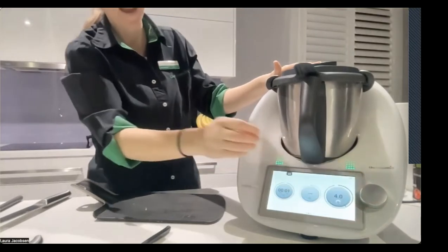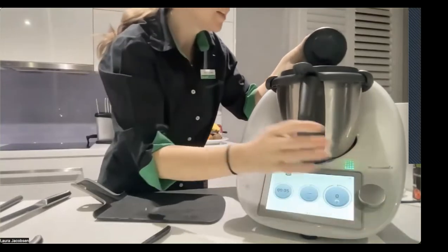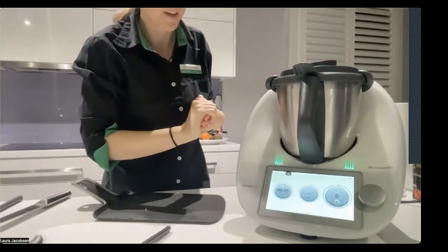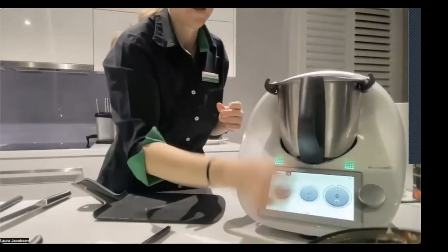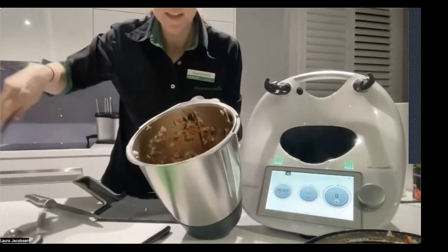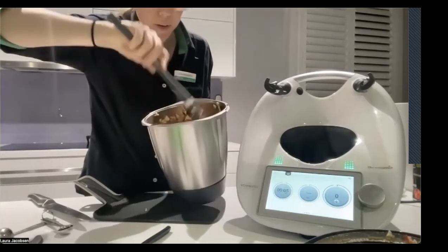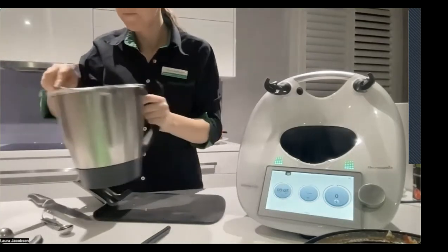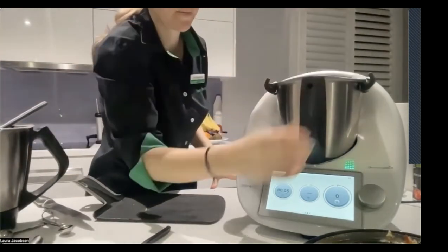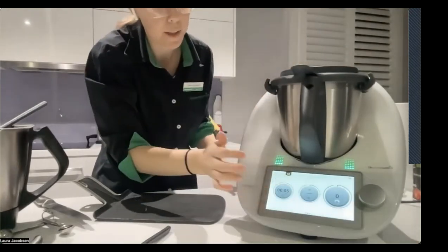Because I don't care that they look perfectly arched or cubed. I just want them to be bite-sized. That looks pretty good, actually. So that was a few seconds. I can show you what we've got here. Nicely diced. Kind of make sure by just scraping around. Looks good. So you could do that by hand, or as I said, before the recipe begins, do that in the Thermomix and then set it aside in your Varoma.